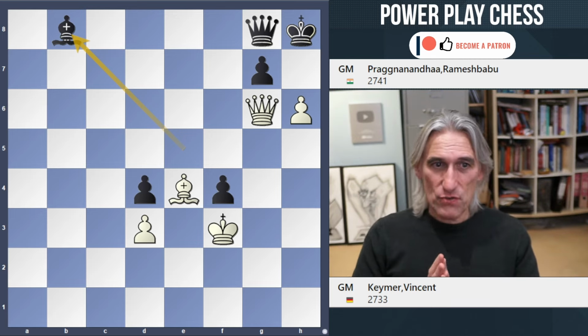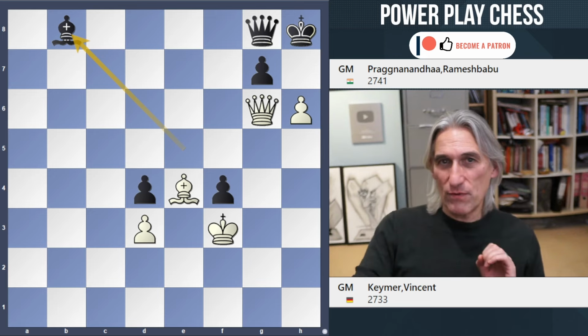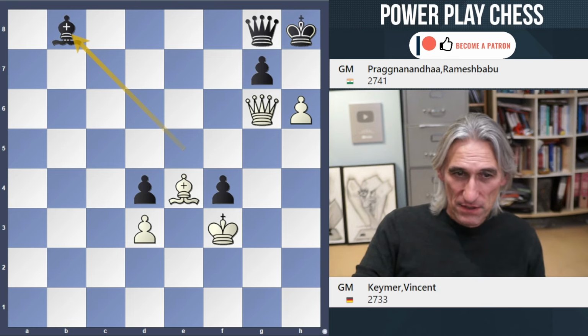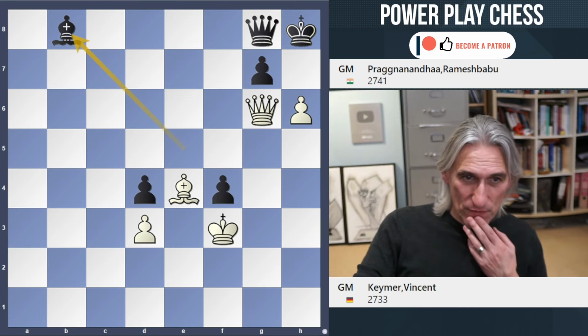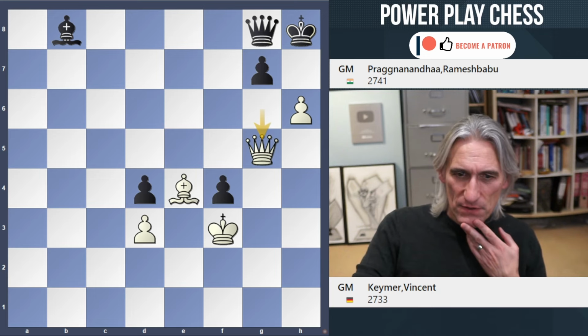In fact, you can win by taking on g7 with the pawn. But Keymer's move is so beautiful. This is exquisite. Okay, I'll give you a chance to spot it. White to play. So this is winning, but there's something that's just beautiful. Queen g5. Okay, why is this a winning move?